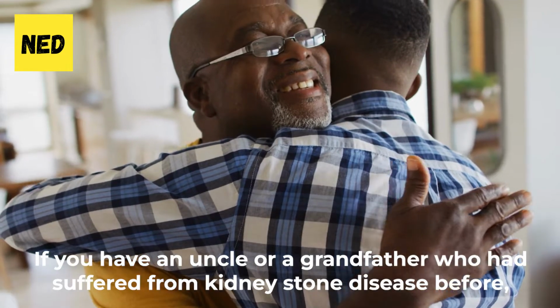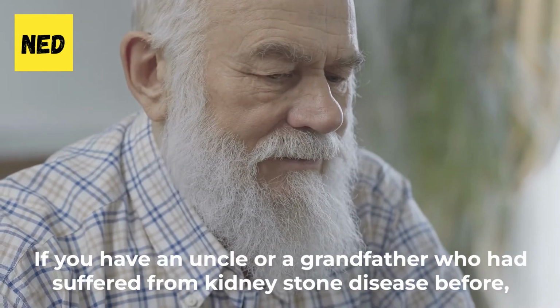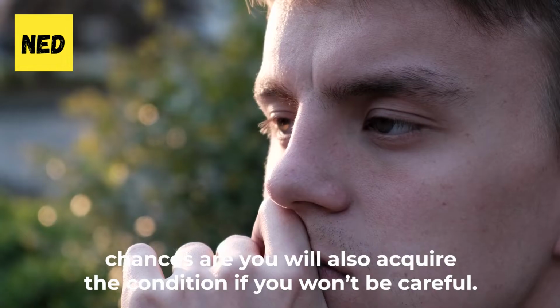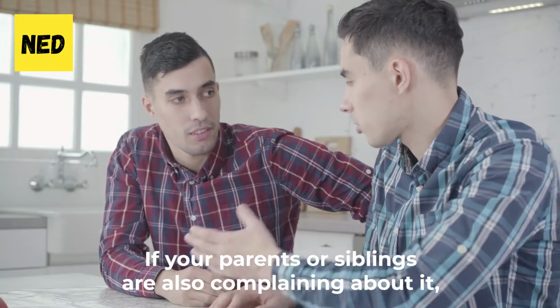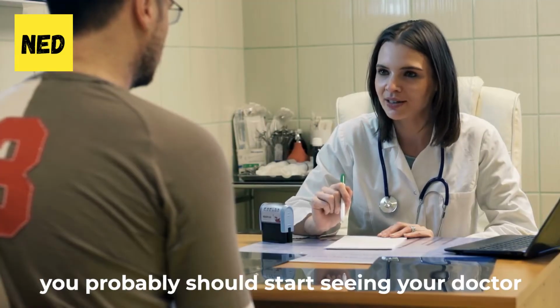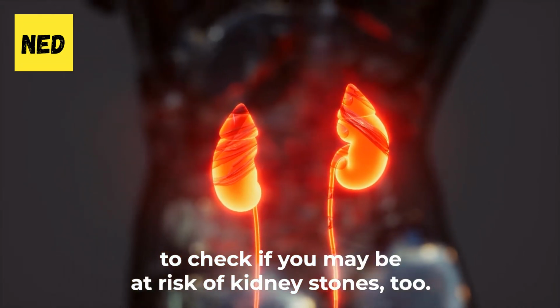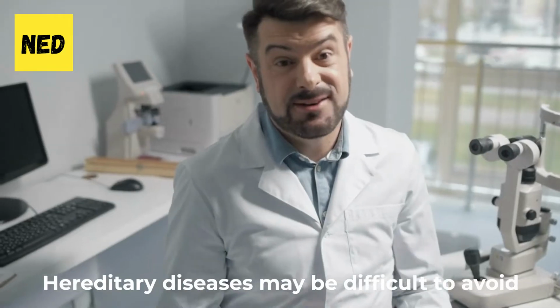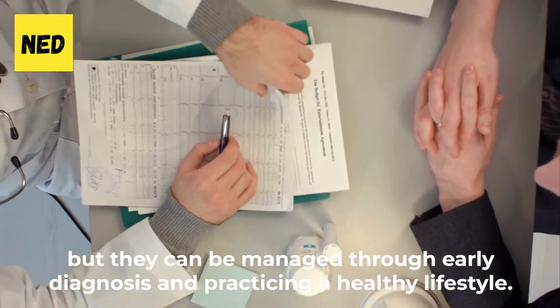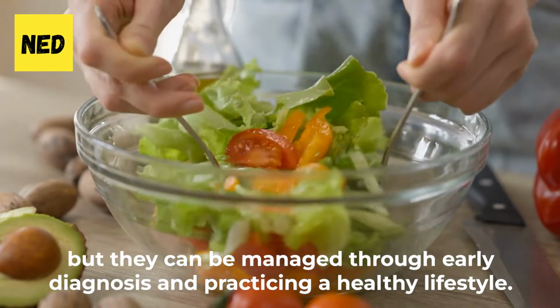If you have an uncle or a grandfather who had suffered from kidney stone disease before, chances are you will also acquire the condition if you won't be careful. If your parents or siblings are also complaining about it, you probably should start seeing your doctor to check if you may be at risk of kidney stones too. Hereditary diseases may be difficult to avoid, but they can be managed through early diagnosis and practicing a healthy lifestyle.